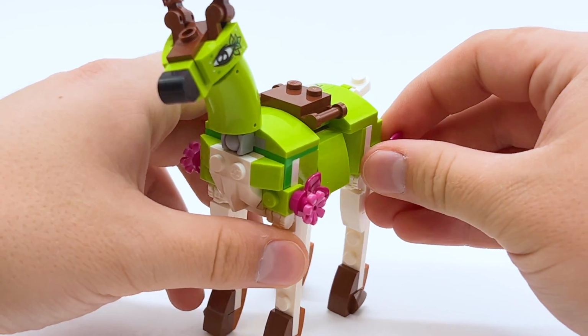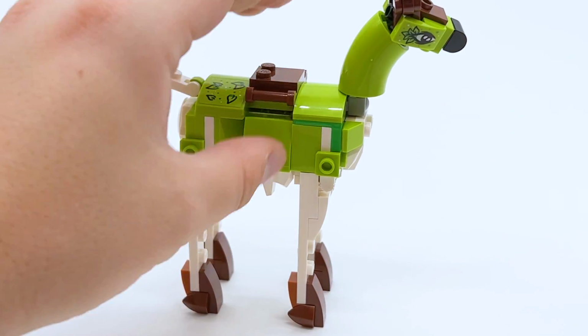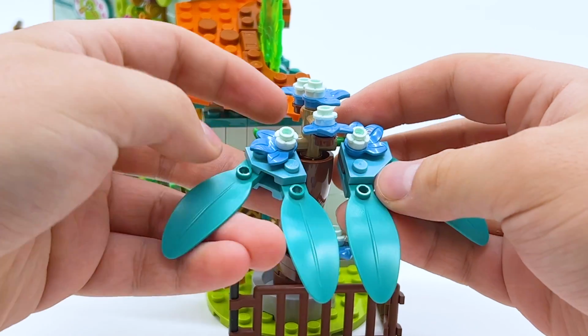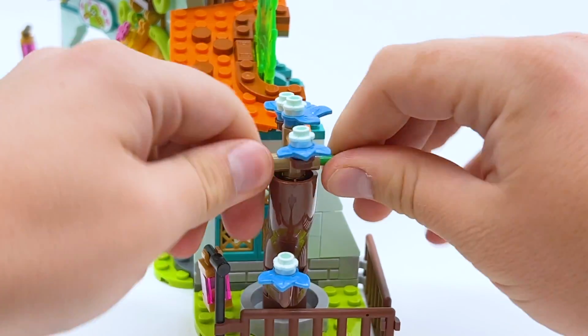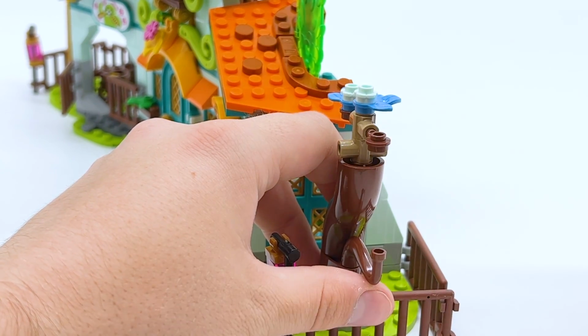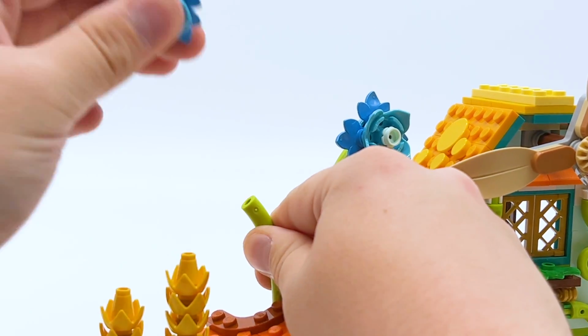You just start off by removing all the different pink pieces from the deer, or I guess pink and magenta pieces, so those are the flowers on the sides, as well as the antlers on the top. Then coming back to the stables build, remove these 2 leaves from the tree, as well as these 2 green pieces, then remove every single one of these little blue flowers. Just like that. And then finally, for the deconstruction part, remove these giant blue flowers from the other side.